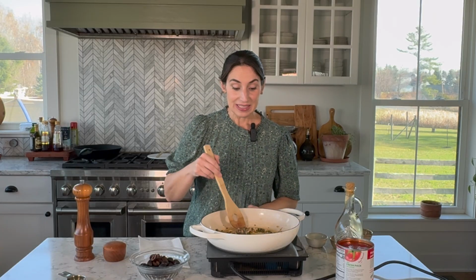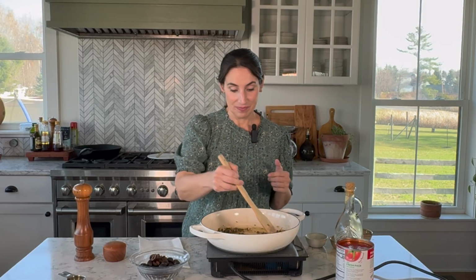So I will tell you, this dish was said to originate in Naples, but there are different versions of this dish throughout Italy now. And in Naples, they actually don't even use the anchovies apparently, but it is a very prominent, popular ingredient in the dish throughout Italy.